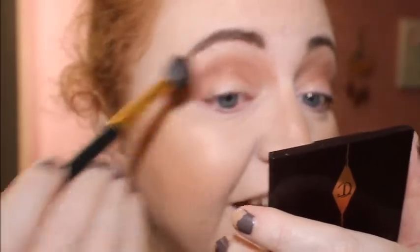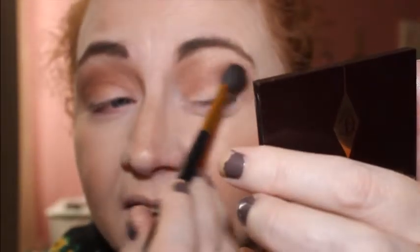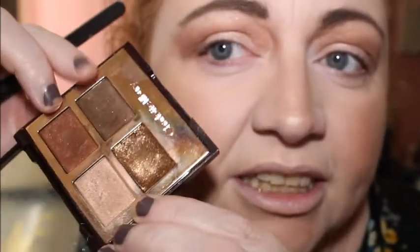I mean, this would be a daytime look for me, but I want to show you what it looks like with all of the eyeshadows on. Right, nothing's coming off it, that must just be dye. So yeah, we're going to be using this shade here now.